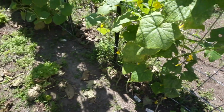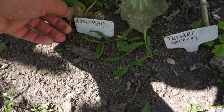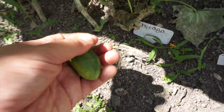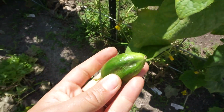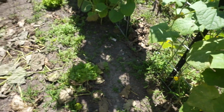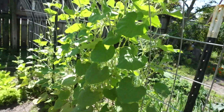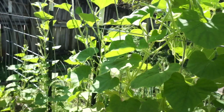And then over here I tried planting, what is this variety? I think it's Chicago pickling. And it has these little cucumbers. I mean, you could still eat them like you would regular cucumbers, like in a salad and stuff. And this is kukuzi. Let me turn around.